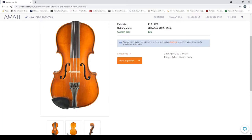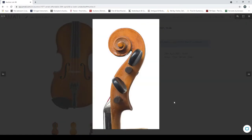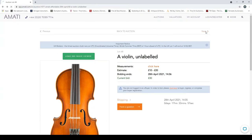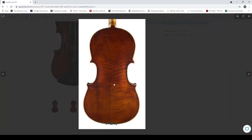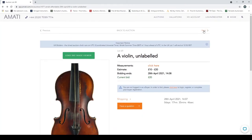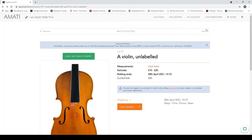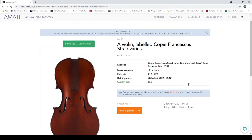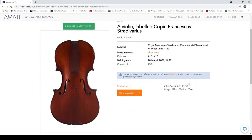Violin unlabeled. Another violin unlabeled. Another unlabeled violin. So this is just the affordable auction, so it's all the kind of project, lower price stuff. Neck removed, it's a Strad copy.